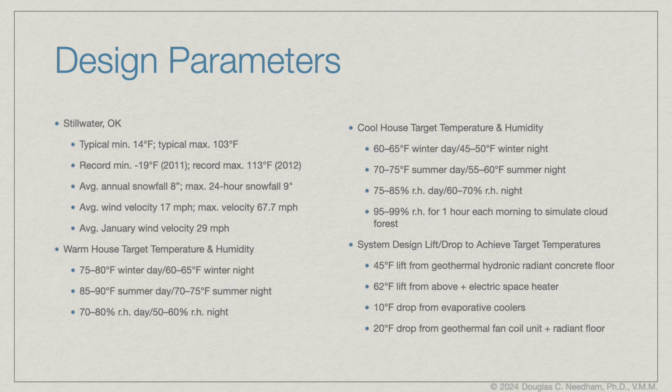Design parameters. I won't go through all of these, but the main purpose of this slide is so that you think about where you're going to build your greenhouse, what kind of climate. So this is Stillwater, but probably not many of you are from Stillwater. Where are you, and what are the typical rainfall, typical temperature, typical wind, etc.? And then, based on what you're going to grow, so many of you said vegetables, you said you're going to overwinter tropicals, start seeds, that sort of thing. So think about what kind of temperatures you need to do that. You may not need to be as warm as my warm house is for growing orchids, or as cool as the cool house is for growing cool orchids.